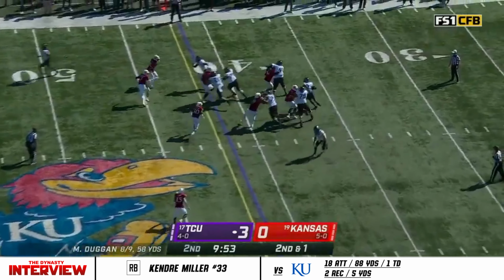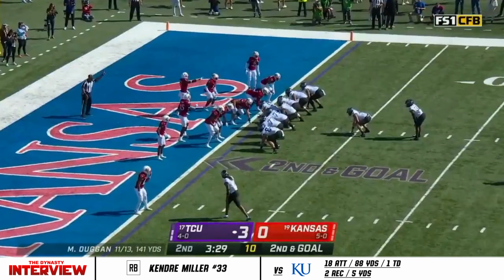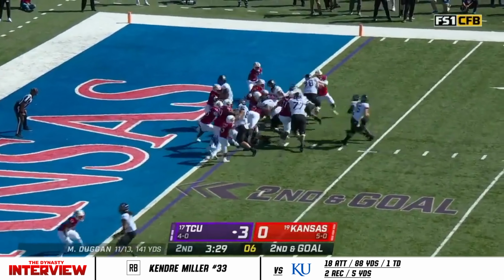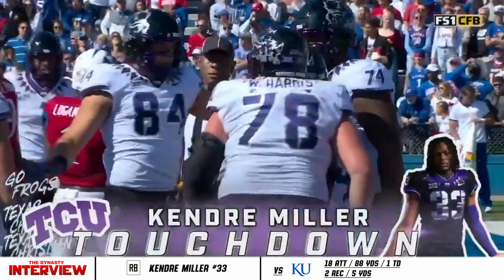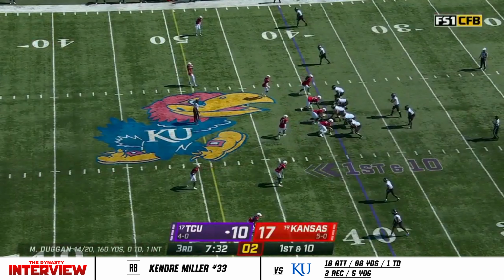Experienced offensive line for Garrett Riley as Miller goes weaving, and he is dropped behind the short yards. It got stuffed. Miller, this time he's in. Touchdown TCU. Touchdown. 99 yards in a heartbeat. Because his team is up 7.